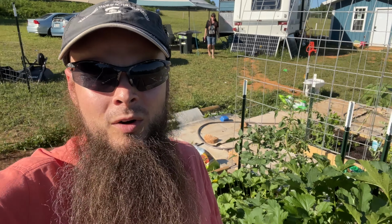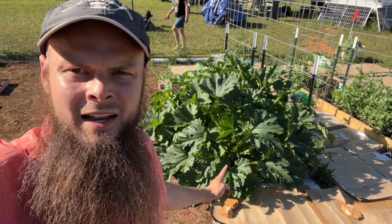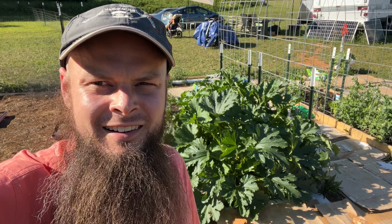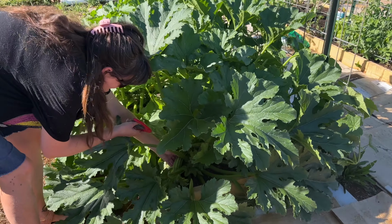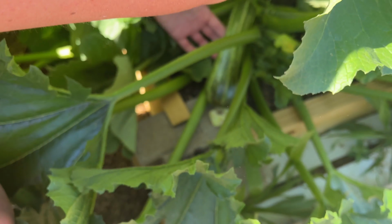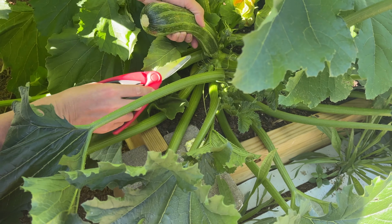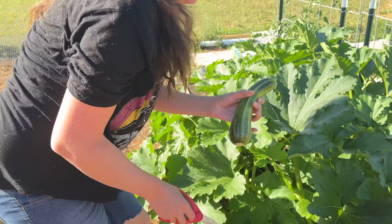Well, we just got back from a vacation. Went down to South Carolina to visit my parents. When we came back, these squash plants were huge. And guess what's inside? Some fully developed zucchinis. Check it out. There's one.